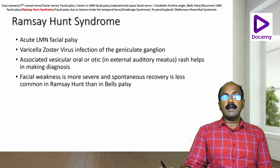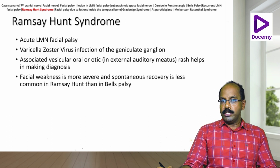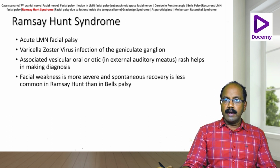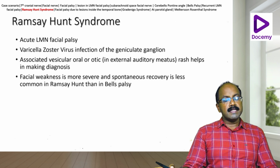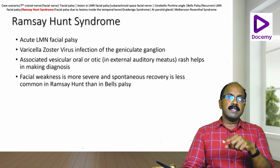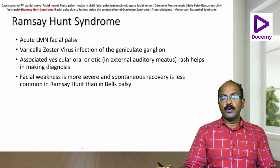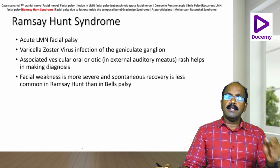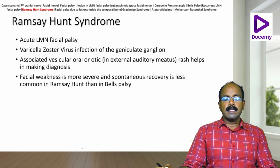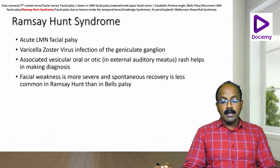Then Ramsay Hunt syndrome. We already told the facial nerve has a genu, it has the geniculate ganglion. If the geniculate ganglion is affected by herpes simplex, it leads to Bell's palsy. If it is herpes zoster, it leads to Ramsay Hunt syndrome. So herpes zoster affecting the geniculate ganglion is Ramsay Hunt. It's also an acute lower motor neuron facial palsy.